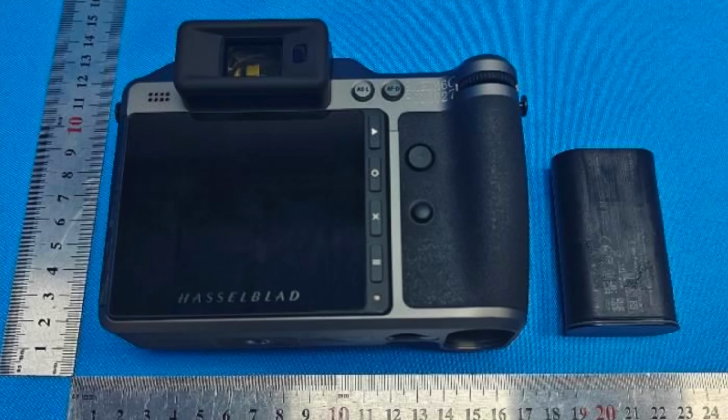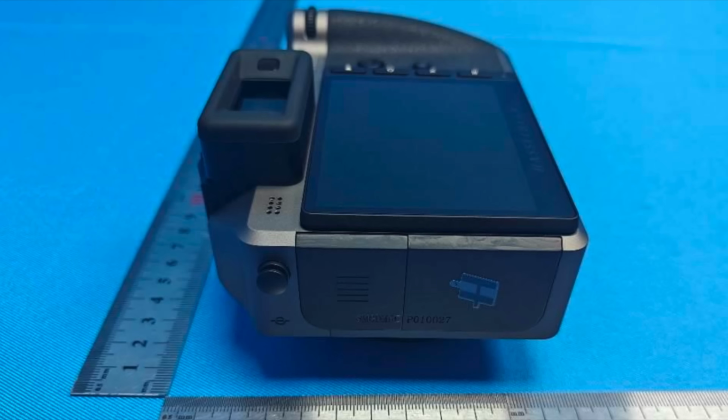We still have no info when it will be announced, but yeah, I think it's a matter of a short time, but let's see. I will keep you up to date as soon as I have more info.